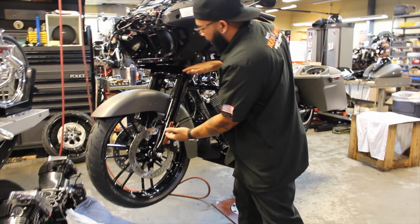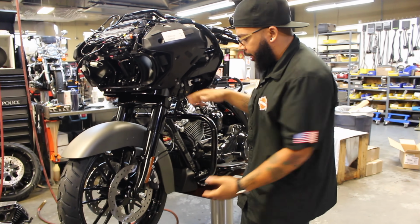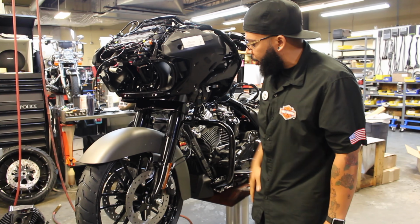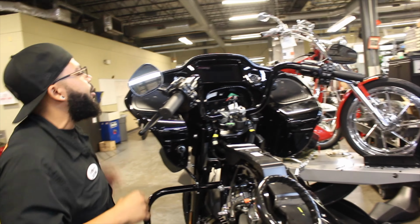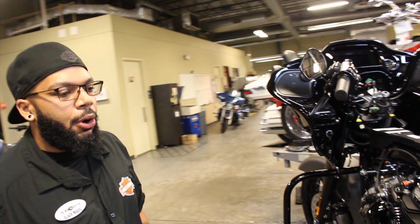Yeah. We have that wheel. We have an upgraded suspension from Harley to take up for that 21-inch wheel. There's new springs inside, totally rebuilt. We are upgrading the audio to go with that new 2019. We're gonna do the Boom 2 all the way through.